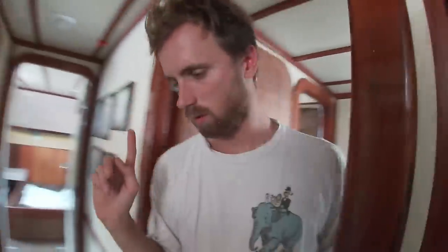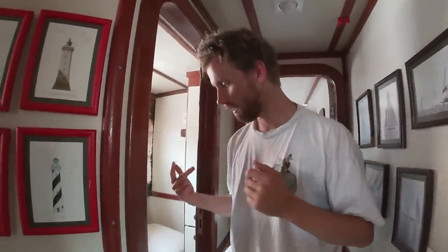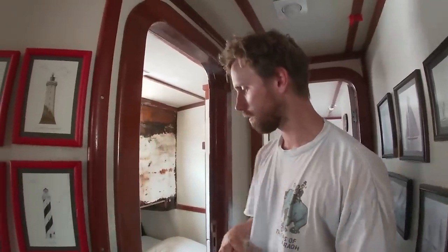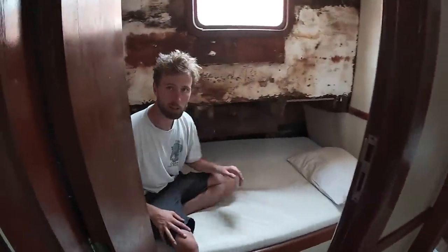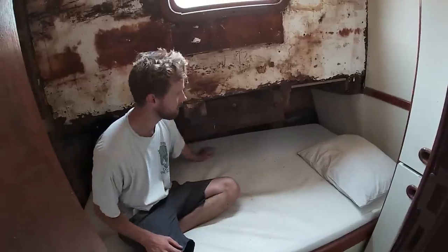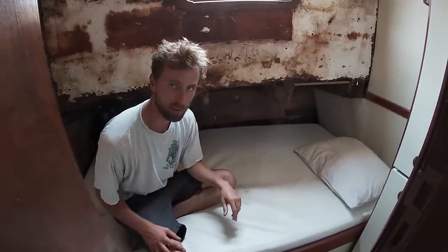Moving back, you can come down the stairs a bit further on the left, we have bedroom cabin number 3, which is our smallest one. I would still call it a 2-person cabin. One person will have a slightly less comfortable night than the other, but it can definitely fit more people.